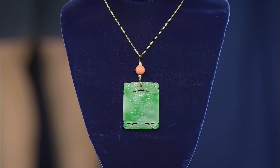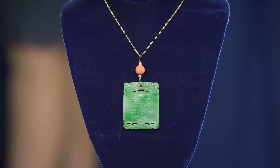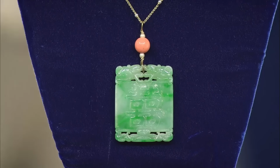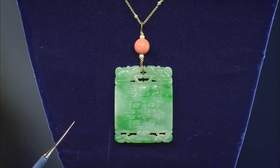The guest brought in an ethereal necklace given to her grandmother by the Emperor of China at the birth of her father. It is a 19th century jadeite, finely colored with brilliant green that is translucent. The necklace features a nice coral bead, a lovely sequence, and Chinese characters made by Sushi.